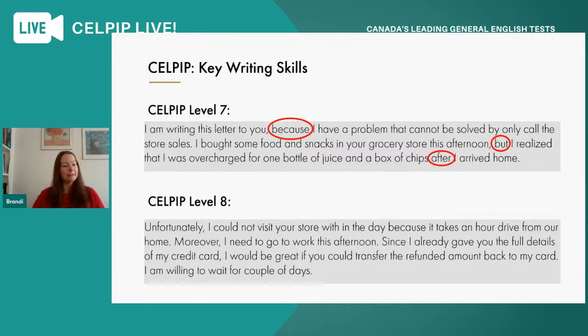Unfortunately, I could not visit your store within the day because it takes an hour to drive from our home. Moreover, I need to go to work this afternoon. Since I already gave you the full details of my credit card, it would be great if you could transfer the refunded amount back to my card. I'm willing to wait for a couple of days.